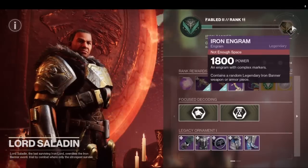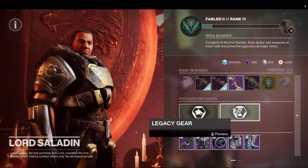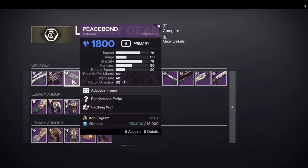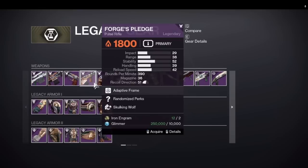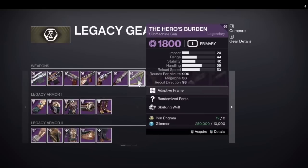Remember, if you're trying to get more Iron Ingrams in order to focus any of said weapons, there's some great ones in Legacy gear as well. And I did cover this earlier in the week, but Dark Decider, we got Hero's Burden, we got Peace Bond, we got the Forger's Pledge. These are all great PvE as well as PvP weapons, but they can all roll with some really great PvE perks. We got Volt Shot on the Dark Decider, Incandescent on the Forger's Pledge, Headstone on the Peace Bond, and Destabilizing Rounds on the Hero's Burden. These are all amazing PvE perks.